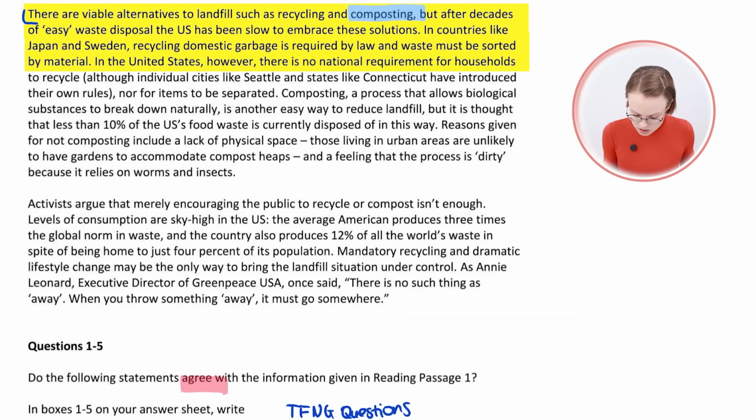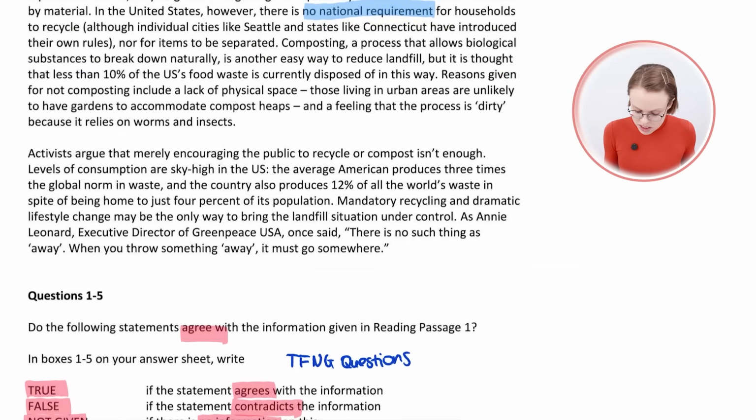Whoops, that was the wrong color. But this doesn't tell us anything about composting, right? And what citizens think about it. But here, composting is described more closely. So let's start reading from here. Composting, a process that allows biological substances to break down naturally, is another easy way to reduce landfill. But it is thought that less than 10% of the US food waste is currently disposed of in this way.